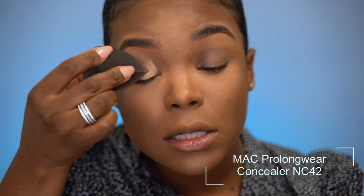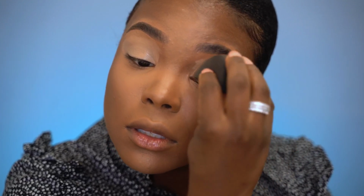On a regular basis, I just go with a bright concealer that will give me good color payoff with the eyeshadow. So I chose NC42 because it's clearly way too light for my flesh, clearly. But with the shades of brown that I'm using, they will show up a lot better using this. Because if I just did it with a color similar to my skin tone, the shade of eyeshadow would just blend right in because it's very similar to my skin. So now I'll take a concealer brush and I'll just blend that out.